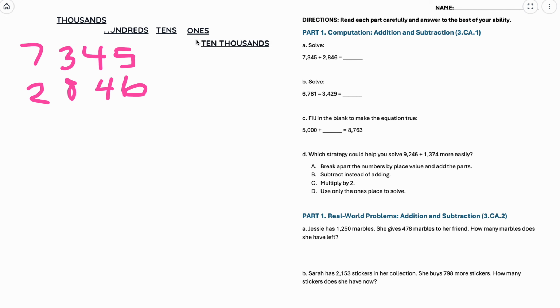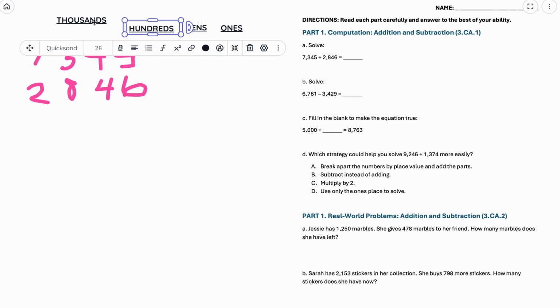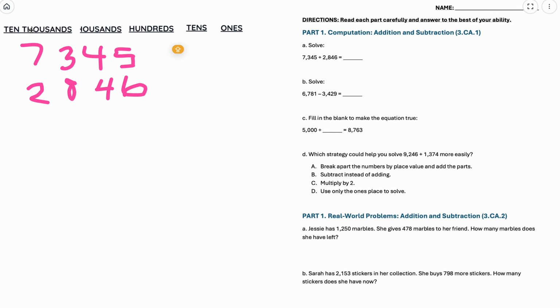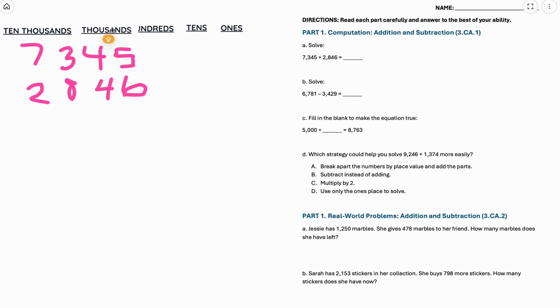So I wish this would cooperate with Miss G, but it's not. It's just adding another challenge to my week. Okay. Next time I should just do it that way. All right.